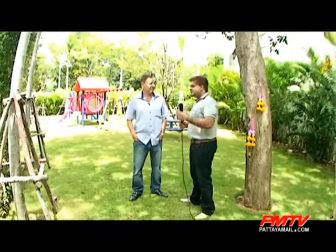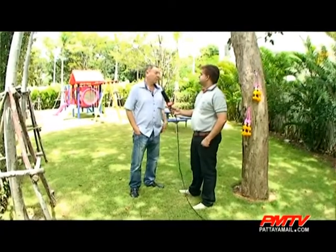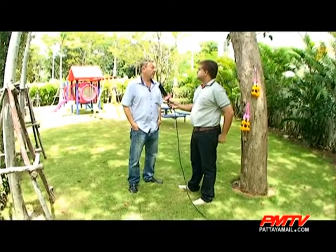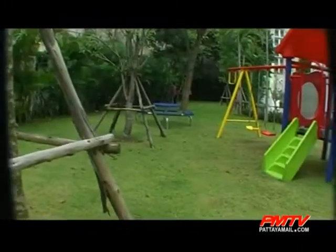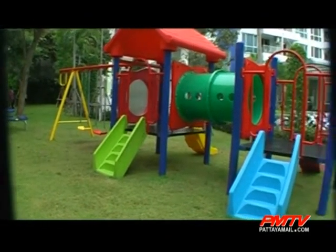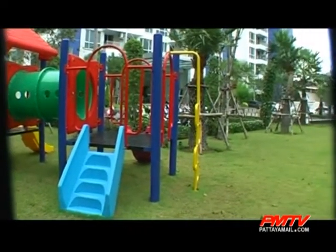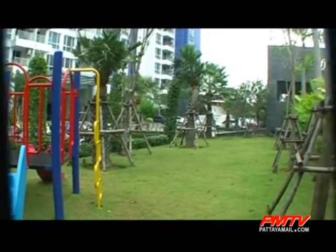Right, also to say that this is more like a family condominium. What do you have here? Okay, well, first of all, we always say that this project has got 60% green area. And as you can see all around here, all the way around, we actually have lots of gardens. Apart from the pool area, that's gorgeous, the whole thing. We have here also a children's playground, and on the other side, we've got a lot of gardens for children just to play around, and this is the actual playground.